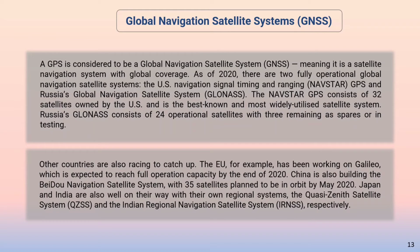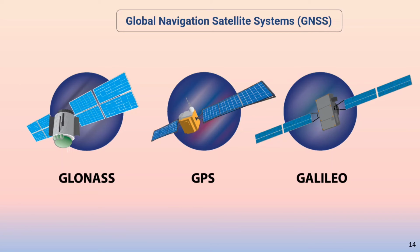Other countries are also racing to catch up. The EU, for example, has been working on Galileo, which is expected to reach full operational capacity by the end of 2020. China is also building the Beidou navigation satellite system with 35 satellites planned to be in orbit by May 2020. Japan and India are also well on their way with their own regional systems, the Quasi-Zenith Satellite System and the Indian Regional Navigation Satellite System, respectively. Here are the various global navigation satellite systems.